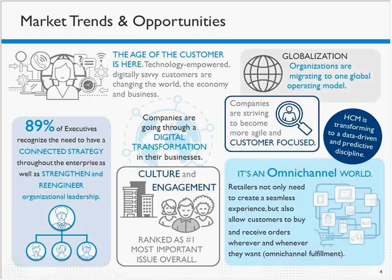From an opportunities perspective in the retail space, as we all know, there's a lot of change going on in all aspects of every single retail enterprise. The retail landscape continues to change, and in this current age of the customer, we continue to see a number of trends that show up across our retail client portfolio.